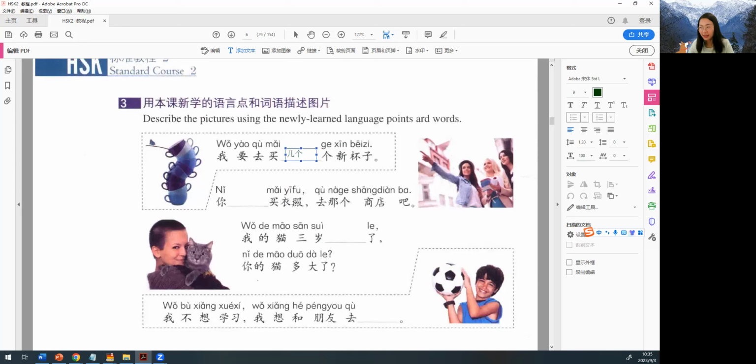你买衣服去那个商店吧。Here. So you want to buy clothes. You would like to buy clothes. Here is 要。你要去买衣服，去那个商店吧。And then question 3.